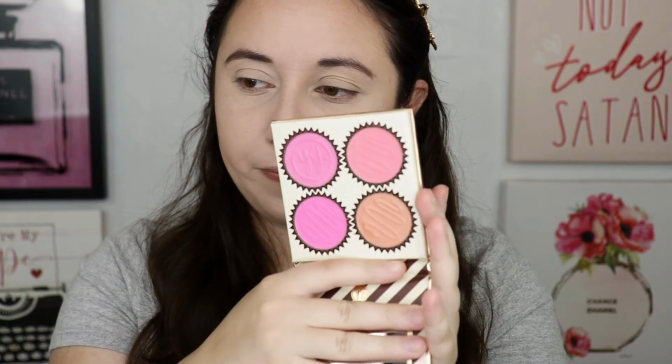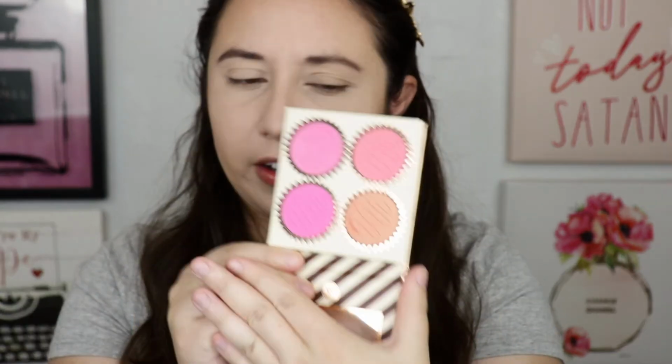Alright, so for blush, I recently picked up this BH Vanilla Strawberry Truffle blush palette from TJ Maxx. And I've never tried BH's blushes, so I'm pretty curious. This one does have a slight smell as well, so I'm just going to try this out. I hope it's not been discontinued. I honestly don't keep up with products that have been discontinued, so apologies if this has been. Like I said, I picked it up at TJ Maxx.